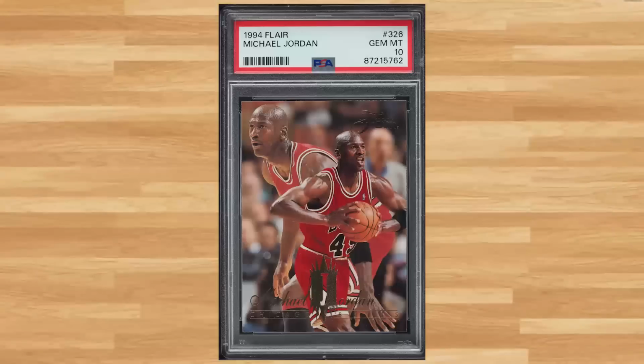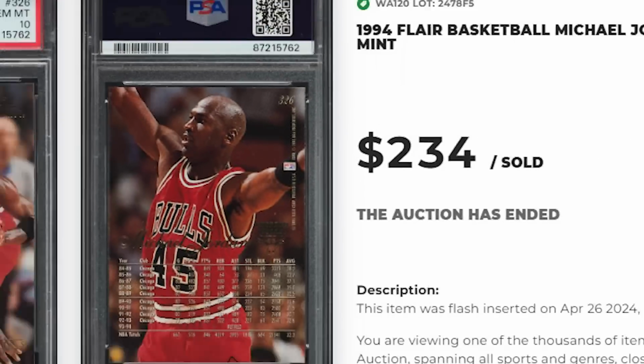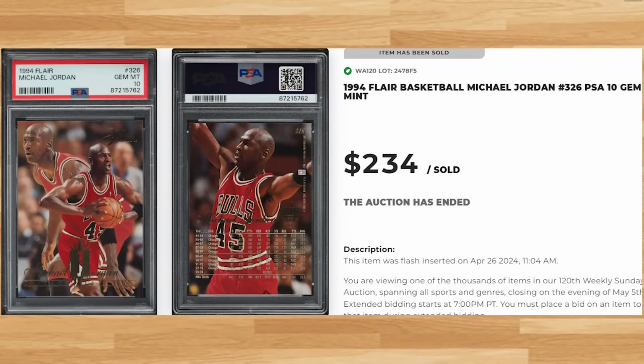Coming in at number 33 is this 1994 Flair Michael Jordan, card number 326. This Jordan was in a PSA 10, and it sold for $234.